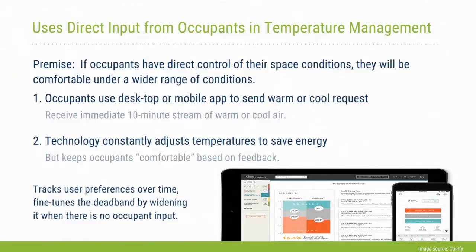Here is how Comfy is different. And I don't want to leave this slide until folks really understand it. Comfy works from the premise that if occupants have a direct and immediate control of their space conditions, that they will be more comfortable under a wider range of conditions. Their bodies will be comfortable if it's a little bit hotter or a little bit colder.